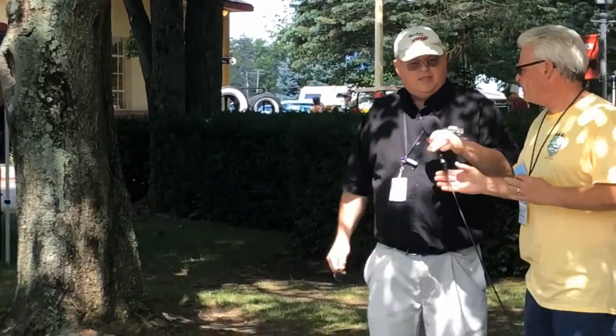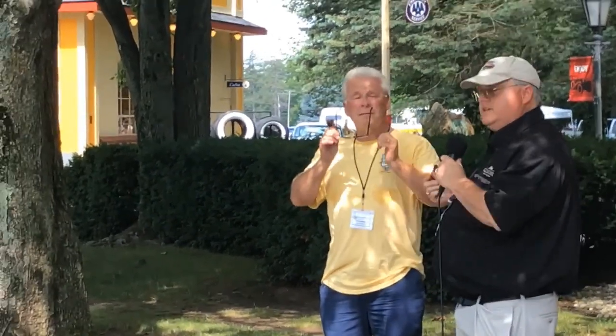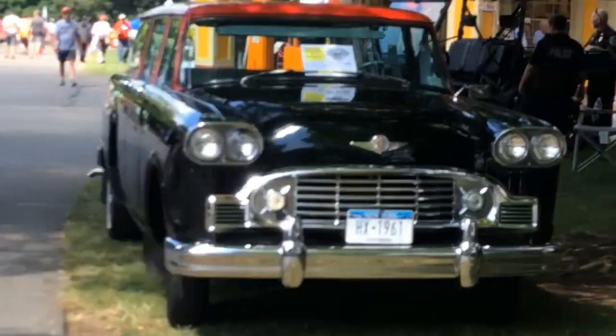Thank you. Thank you so much. What a neat legacy. Not only did your father start the Checker Club and all the cars we see here is because of that, but the family and your father have decided to donate this car. And so this will become part of our Kalamazoo collection of cars. And like I said earlier, make sure you get into the Carriage House and see the Checkers in there.